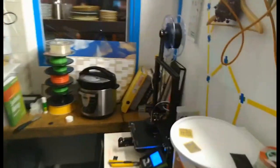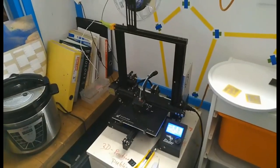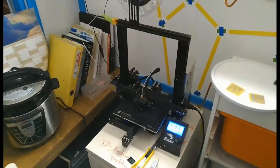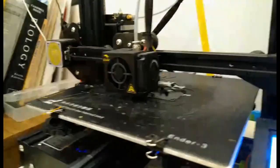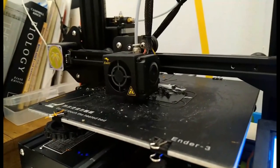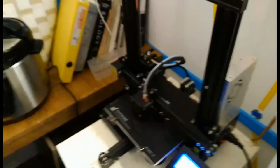So looking further into the wet lab, we actually have the 3D printer here because it's a bit noisy. There was a bit of an argument about where we're putting the 3D printer. It was in one location and people complained about the noise. We put it into another, people complained. I think it's found its final space. Nobody's complained about it for a month or so.